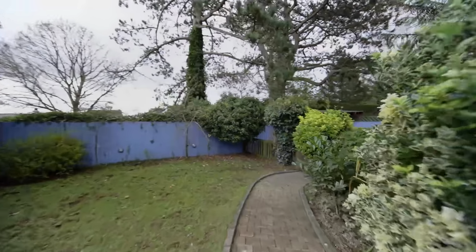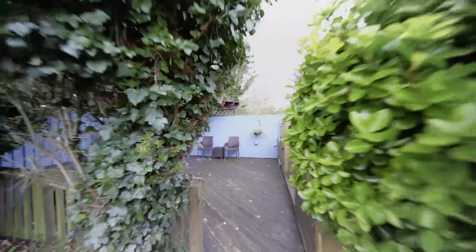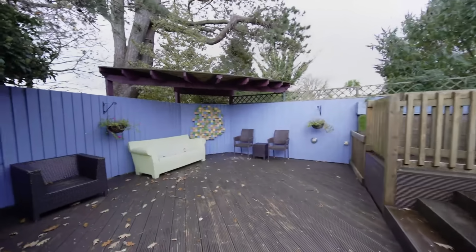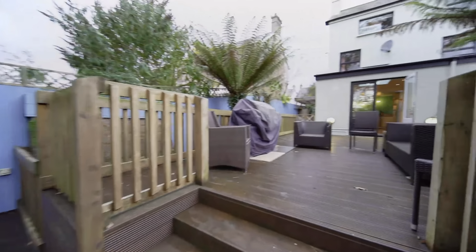Externally, sitting on a generous-sized site to the rear of the property, there is a spacious fence-enclosed garden, enjoying a high level of privacy, cleverly and meticulously sectioned into brick paving, lawn, and timber decking to provide individual secluded areas to relax and entertain.